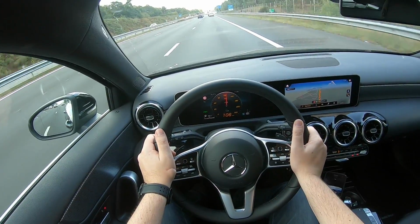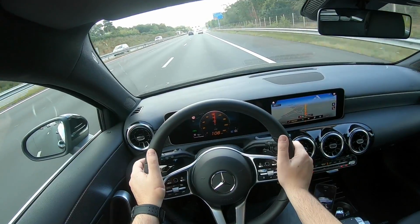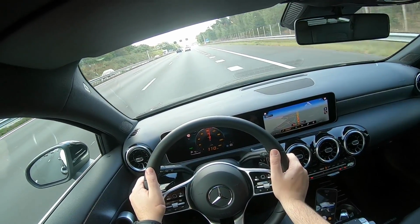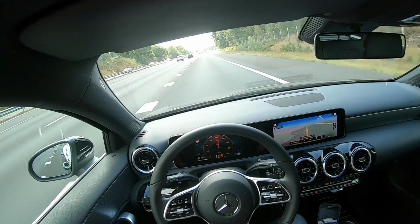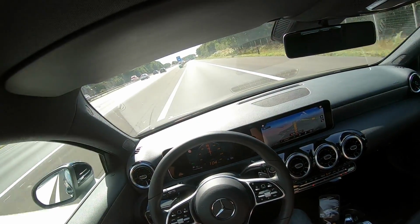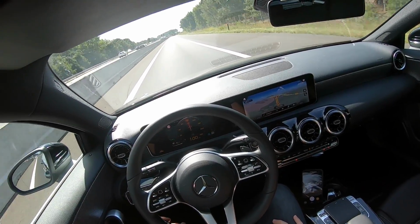It has a smooth gearbox. It has nice weighted steering. The steering rack is nice. It's well insulated here on the highway, so doing lots of miles with it will not be a punishment. Seats are good. This is a really nice car, really nice.